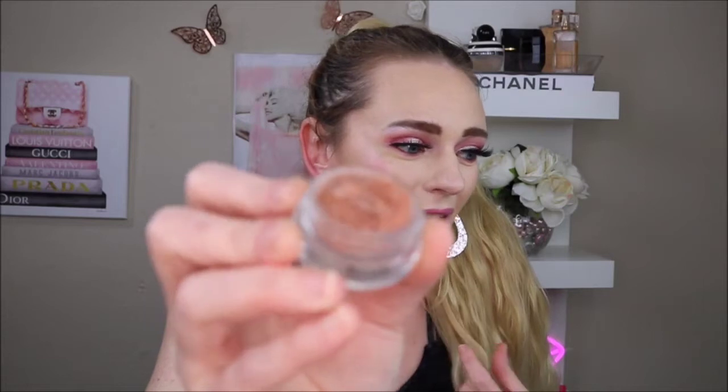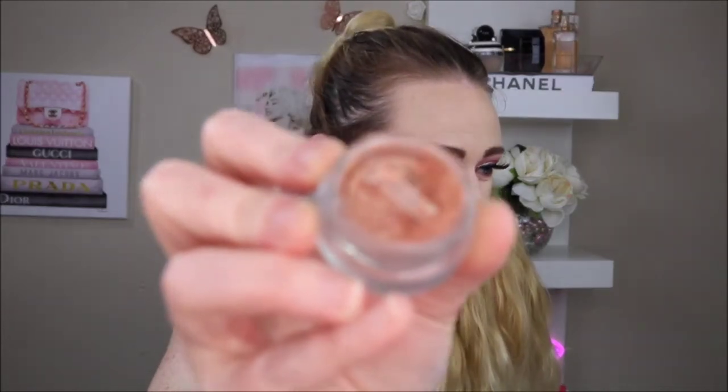So I did talk about one of these in, I think, my June favorites. These Tarte Chrome Paint Shadow Pots. I had got Wild at Heart, but I've been loving them so much I got another one in Paradise Found. And these are loose pigments, but they are honestly like the most pigmented pigments I've ever used.